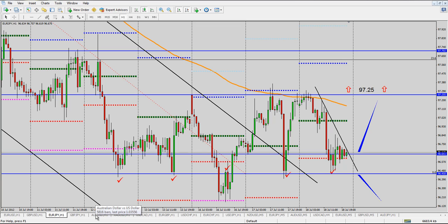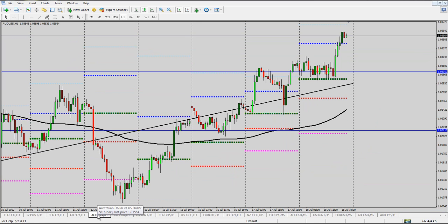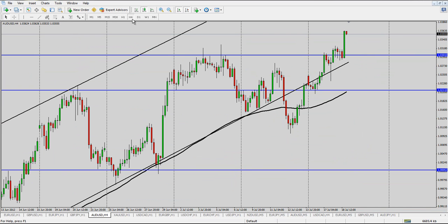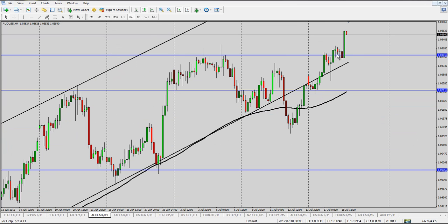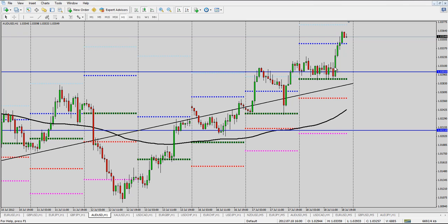And then last but not least, we do have the Aussie dollar, which is kind of setting up nicely. I haven't been in the Aussie dollar much the last few days. It's working its way up this channel, and it looks like it's making a nice run for it. You'll remember from the daily video yesterday, I talked about getting an open above 10300, and we got that open above 10300. It pulled back just a tiny bit, but now it's running very nicely. So our level played out very well above that 10300.